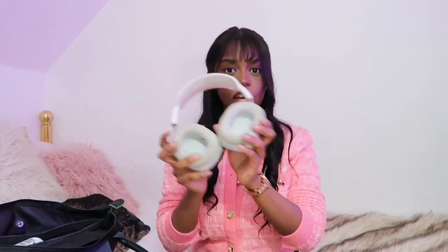But from that day moving forward, I was like, I'm never using AirPods on a plane. It's either wired headphones or over-the-head headphones. So yeah, these are my faves.